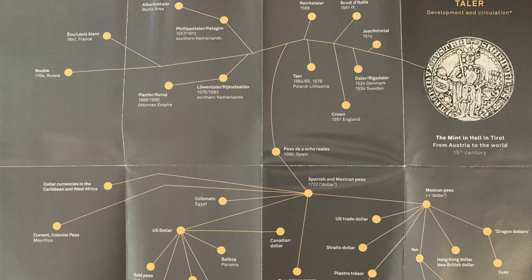From this first thaler of 1486, all today's currencies emerged, beginning in Scandinavia with the Danish and Swedish daler, riksdaler, over England and its crown up to the Russian ruble in 1704. Only in 1787 was the US dollar born, after the Spanish and Mexican peso and the dollar currencies in the Caribbean and West Africa.